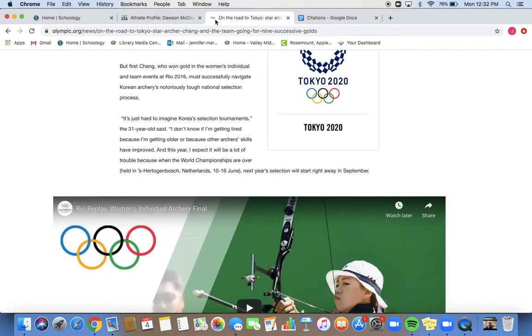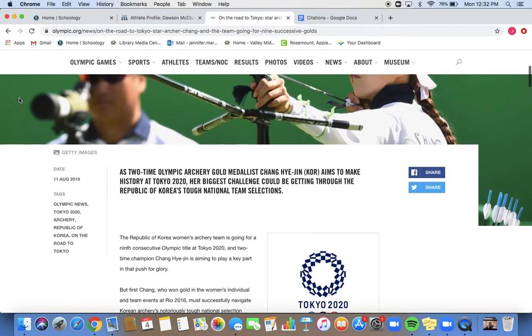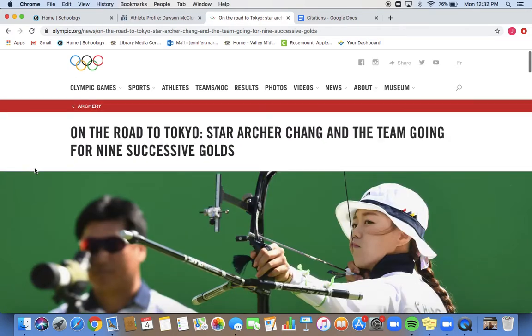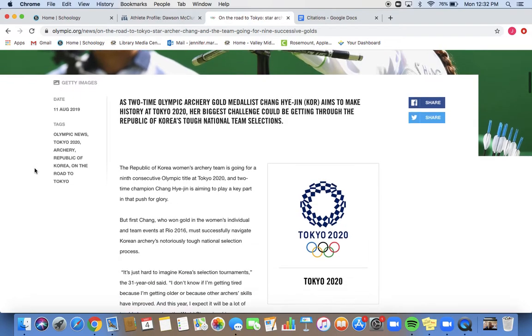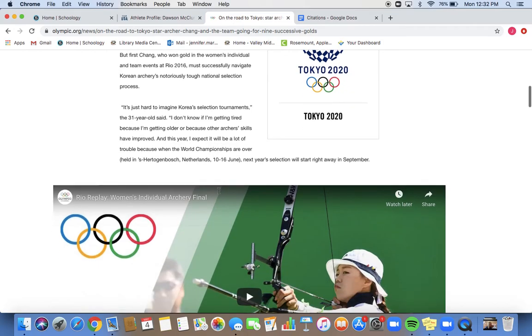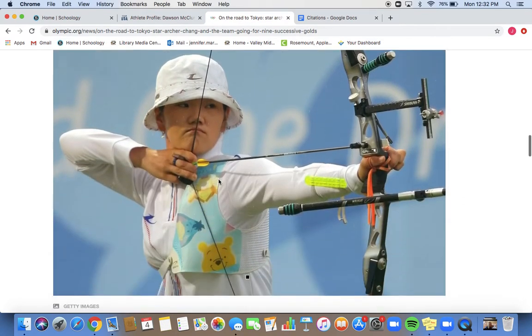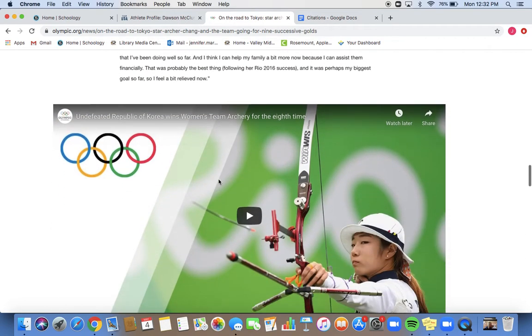Let's take a look at another one. Another site that Ms. Schultz and Ms. Goldman are going to encourage you to look at is this one here, olympic.org/sports. I went into their news section, took a look at this archery team. So again, we'd be doing the same thing, looking to see if this is an article we think that we'd use. And by the way, it wouldn't have to always just be articles, right? These could be audio files, they could be videos that you're using.